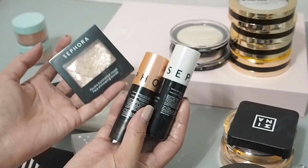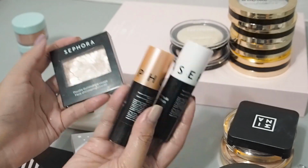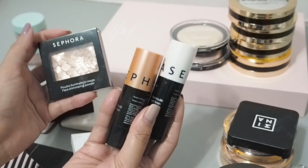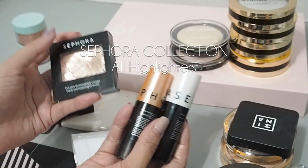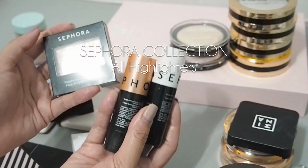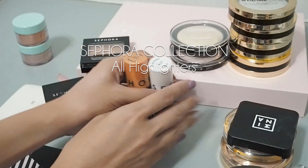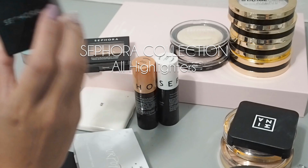Now the last brand I'm going to talk about is Sephora, and this might just be the most impressive brand for me when it comes to the more affordable range. They've just impressed me non-stop in the past few years when it comes to their highlighting game. I have a little bit of a backstory when it comes to Sephora highlighters.